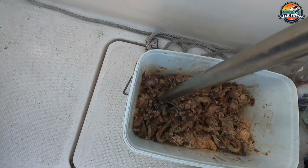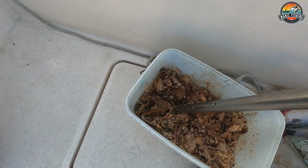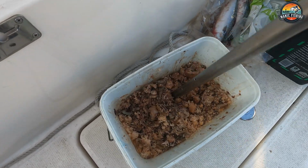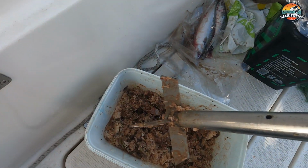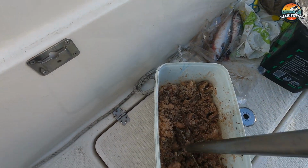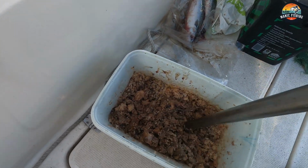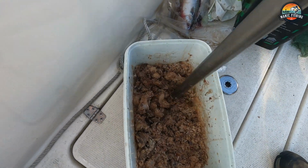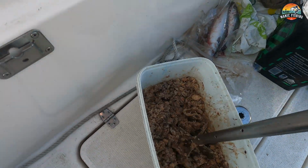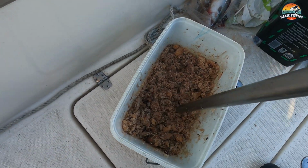I'm just mixing this all up, and then I'm going to put it into that dropper that I've got. So with this tool here, it's great. It just smashes everything up. It's really gloopy, and I'm hoping that the rice will make it like nice and cloudy and bring the fish to us, hopefully.